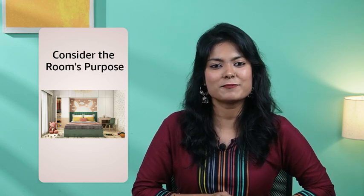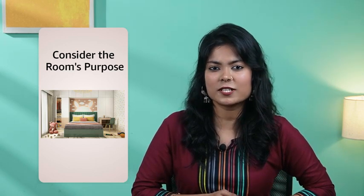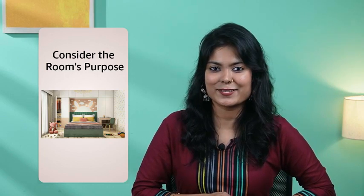Assess your current decor. Take a close look at your existing decor and identify its style, color scheme and overall aesthetic. Understanding your current decor will help you select items that seamlessly blend with your existing design elements. Consider the room's purpose. Each room in your home serves a different purpose and the decor should reflect that. Consider the functionality and atmosphere you want to create in each space. For example, a living room may require comfortable seating while a bedroom might focus more on soothing colors and relaxation.